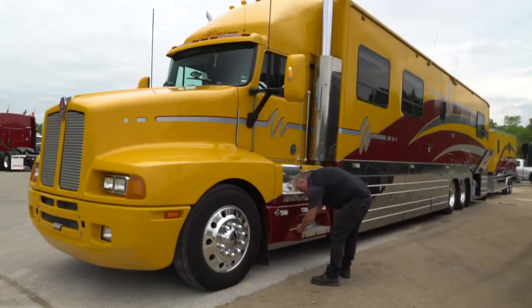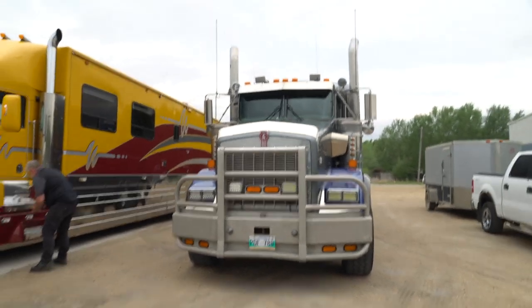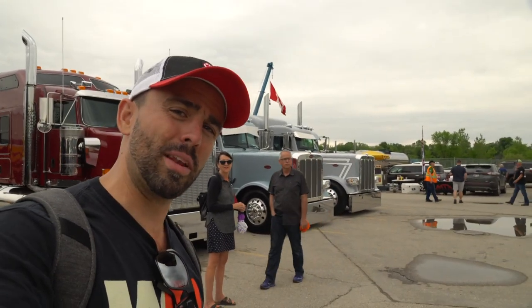Well, we're doing some measurements here. Jason is checking it out. And then here's another truck from Dr. Hook. We're bumping into people here all the time. So we have a couple of trucks that we put in. We have a W990 and a W900. And there's my mom and dad. Hi mom, hi dad.